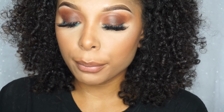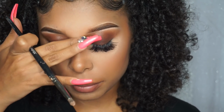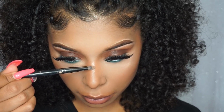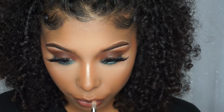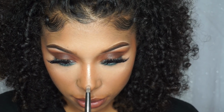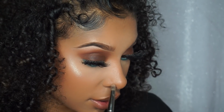Nose, I'm gonna take a Morphe E24 brush, and I zoomed in just so you guys can see exactly what I'm doing. I'm gonna go in the ridges of my nose, and then I'm gonna blend that in with a finger. And then I look at where the glare hits my nose, and I highlight that. And then I go on the sides.